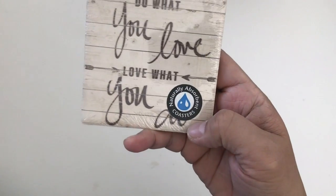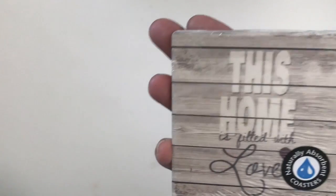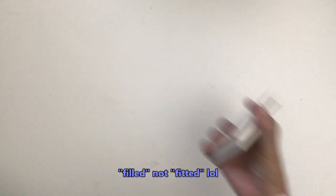And it says here, naturally absorbent coasters, which is really interesting. That's good. And then this one is, this home is fitted with love. So I bought 2 of them, and again, for a project.